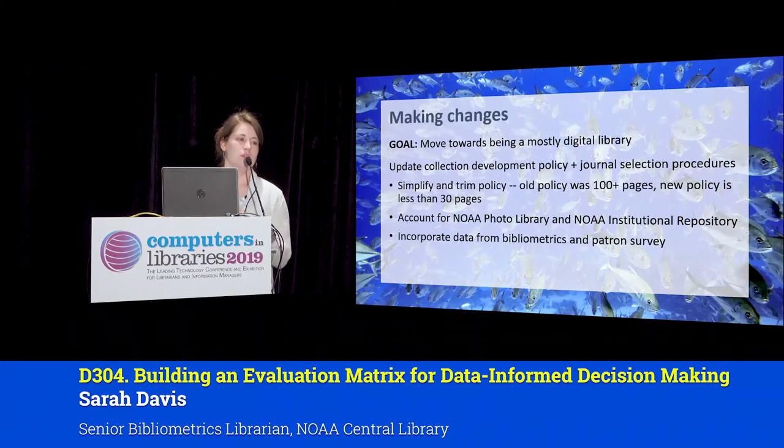We also had a new goal, to move towards being a mostly digital library, because that's what our users need. And to do that, we needed to update our collection development policy and our journal selection procedures. The policy needed to be simplified and trimmed. It was well over 100 pages. The new one with appendices is less than 30. We needed to account for our large and extensively used photo library and the new institutional repository. And we wanted to incorporate data for strong decision making.